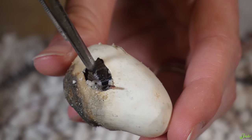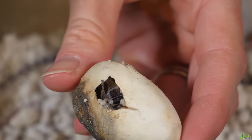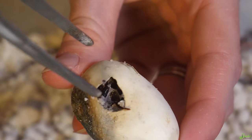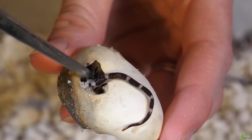Yep, if you poke his side, he sucks in. Really? Yep. Oh, he moved! So he's just like, no. He's very much alive. I don't want to come into the world yet. Maybe he came out and went back in after he saw his siblings. Dude, okay. I'm really curious about you and if you're going to come out.